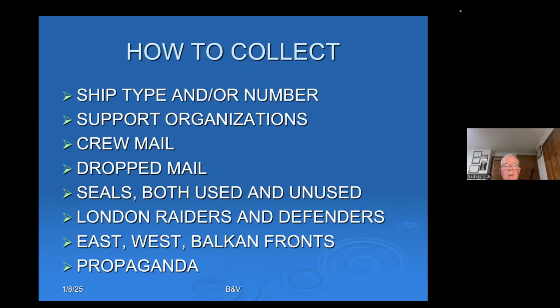You can collect it by ship type and or number, and I'm going to show you the four ship types and the cancels they have and the way the numbers are shown on them. You can collect support organizations. To run this big military machine, they had to have weather stations, hydrogen factories, construction units to build support units, and even individual hangar support units. You could focus on, so you can collect these organizations.